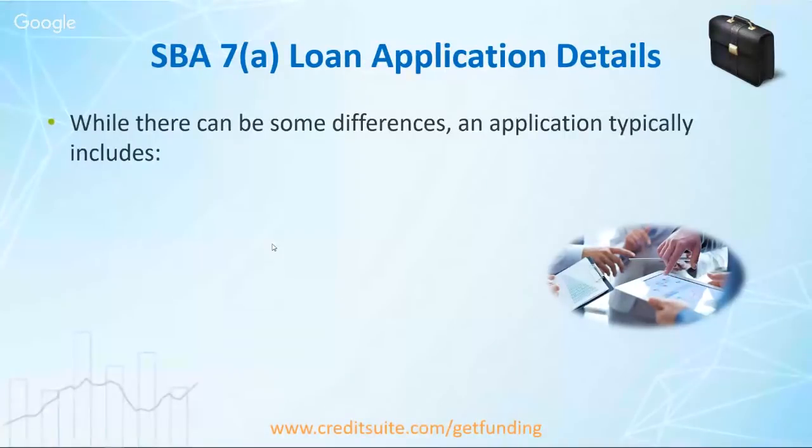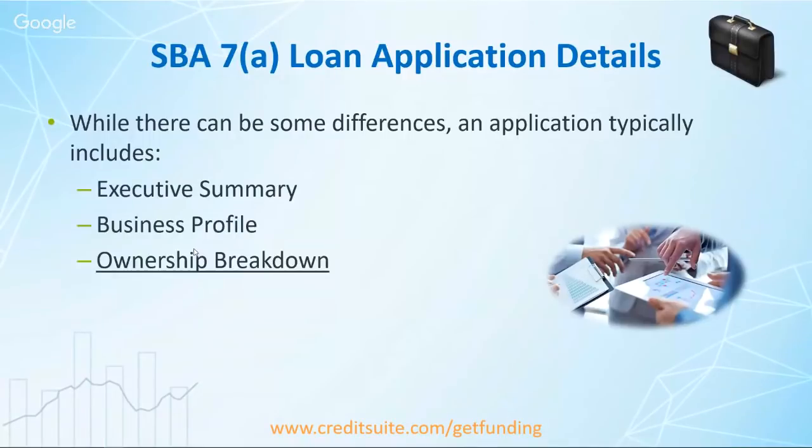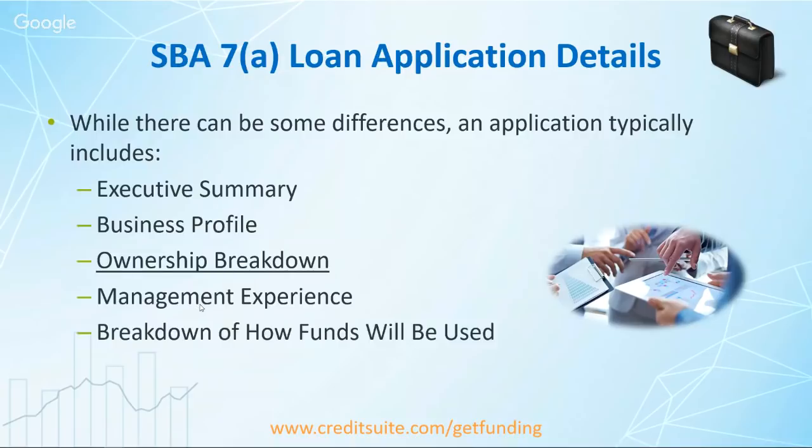Okay, while there could be some differences, an application typically includes an executive summary, business profile, ownership breakdown. Anybody that owns more than 20% of the business is going to be asked to sign as a guarantor, just so you know that. So anybody that has that ownership is going to need to be a guarantor. Management experience, we talked about that.